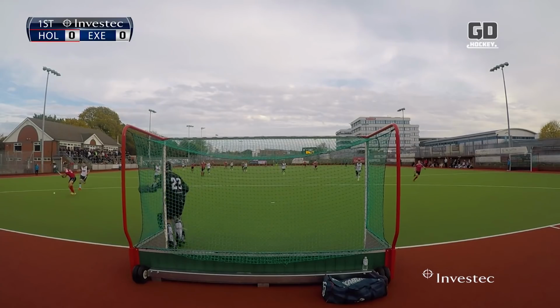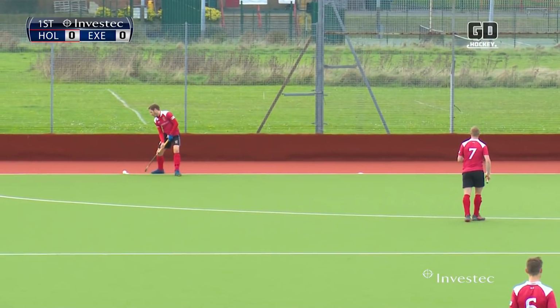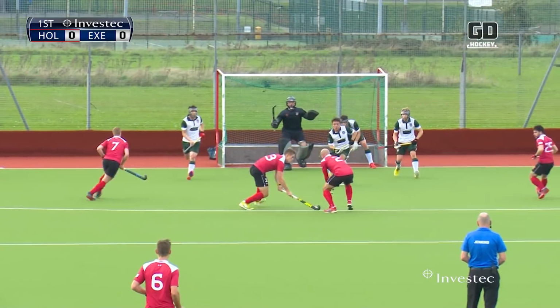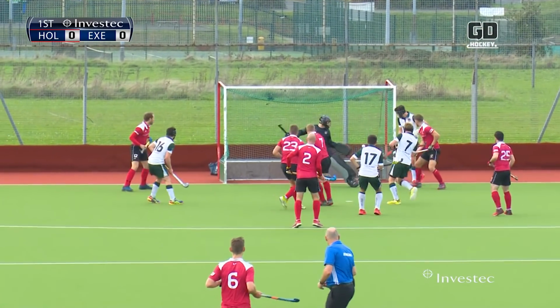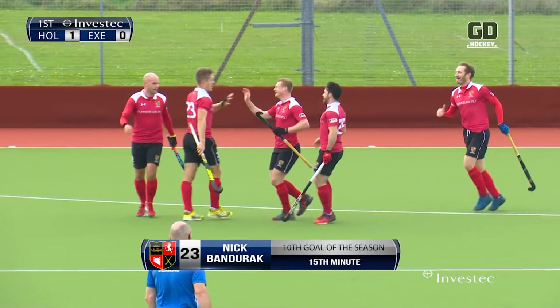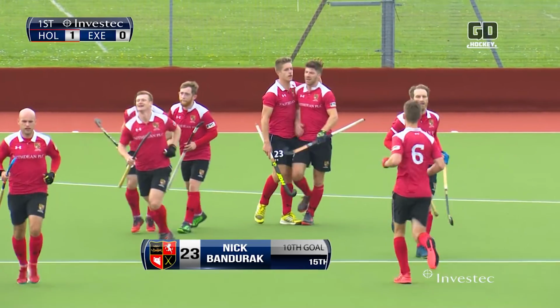Lovely area ball from Trussler. Bandarak one-on-one with the keeper, but can't make him work. Coming to corner for Holcombe. Come to Bandarak. Keeper makes a save. Ball comes back to Bandarak, who fires in the rebound, and Holcombe have the lead 15 minutes in. Nick Bandarak with his 10th goal of the season.